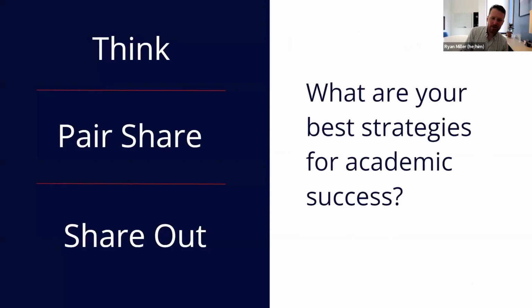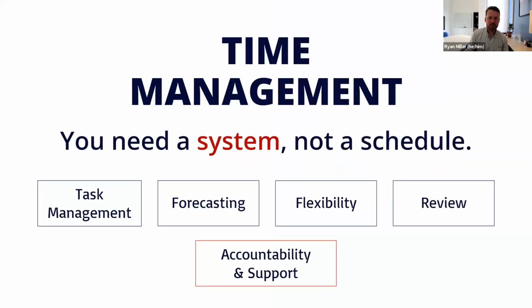I think we're not going to do the think, pair, share here, but again, I want you to reflect for a moment. What are your best strategies for academic success? So when we meet with students, we always encourage them to think about what works well for you, because everybody, if you're here at Penn, if you're in your program, if you're in the college or somewhere else, Morton or engineering or nursing, you have been successful academically. That means you have really solid strategies that have gotten you to this point. But you also are maybe encountering some new challenges, some new course material that's less familiar. And so adapting those strategies is important, but we want to build from the good strategies that you already have.